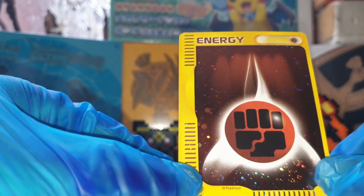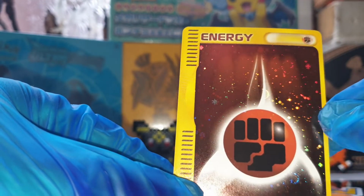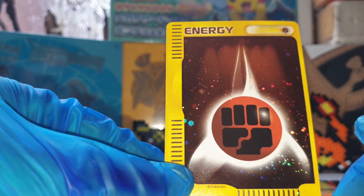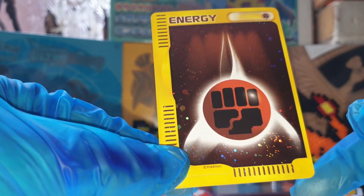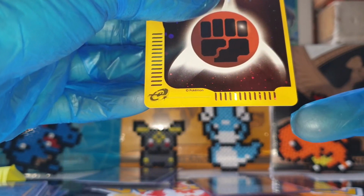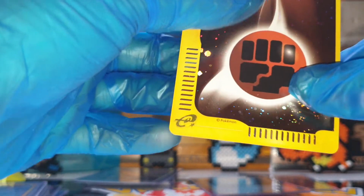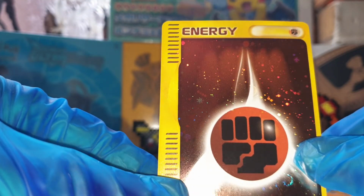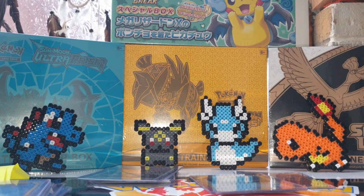So looking at the card, there are no scratches. Just that little dot there. There is a little bit of edge wear there in that corner. Wow, I'm really shaky today. Right in that corner there. Not sure if you can see it. No. But yeah, really nice card. I'm going to say that one's going to be an 8, maybe a 9, just because of that little bit of edge wear.